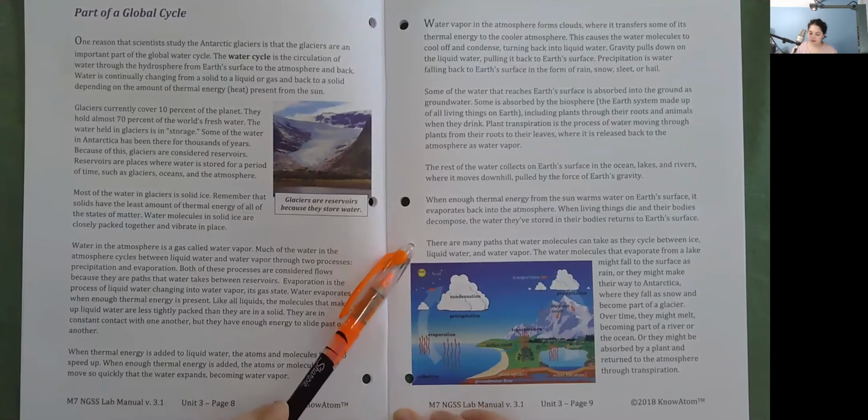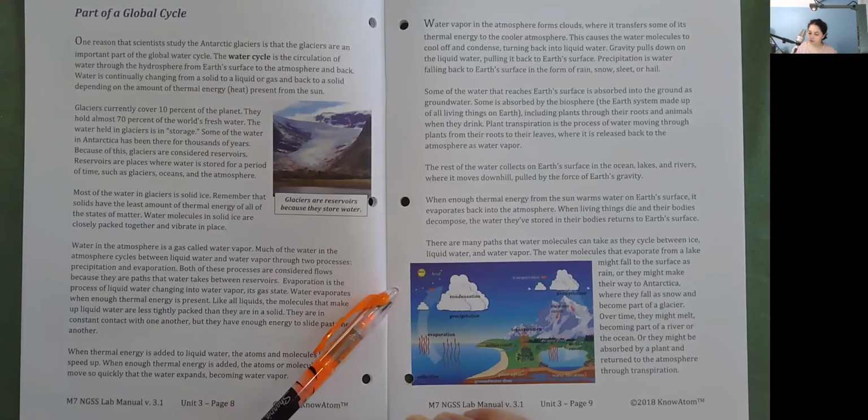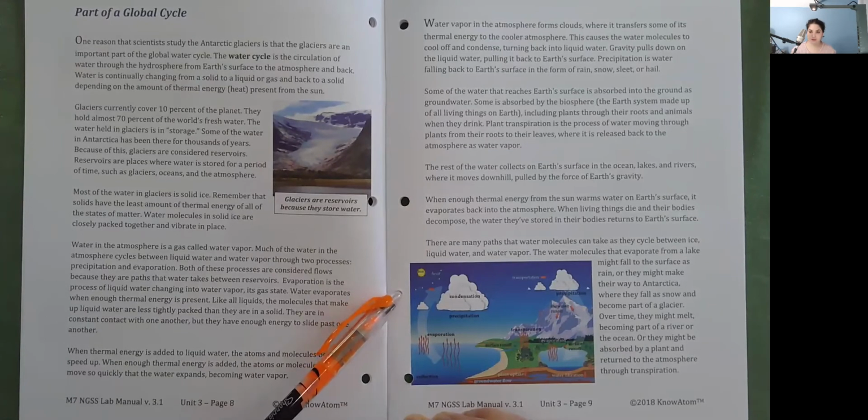There are many paths that water molecules can take as they cycle between ice, liquid water, and water vapor. The water molecules that evaporate from a lake might fall to the surface as rain, or they might make their way to Antarctica, where they fall as snow and become part of a glacier. Over time, they might melt, becoming part of a river or the ocean. Or they might be absorbed by a plant and return to the atmosphere through transpiration.